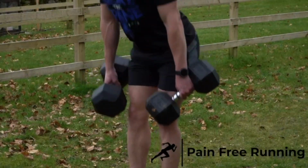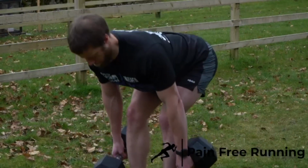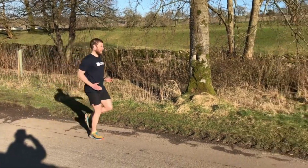So for me personally, if we're looking at run economy as an ultra runner, again, the main way that you probably see people talking about improving run economy, other than obviously just getting out and running, is through things like drills and strides and all that sort of thing. Strides are a great way obviously to start to introduce a bit of speed work, and therefore you can get a little bit more efficient with your running.